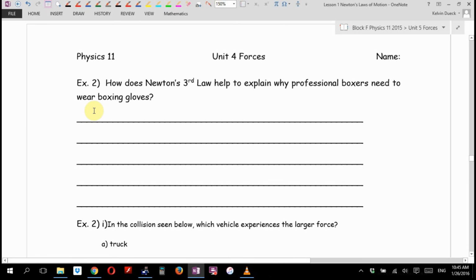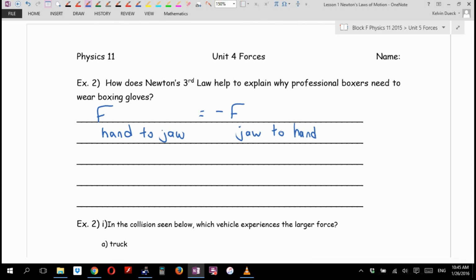So, F of hand to jaw equals negative F of jaw to hand. If I punch Hedrick in the jaw and I hit him hard, his jaw will apply exactly the same force back on my hand. And by the way, in real fights, one of the consequences is often a broken hand or two. You see it all the time among athletes who get into fights and practices: so-and-so is out with a broken hand. Newton's third, of course.